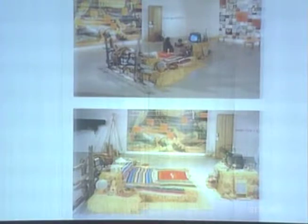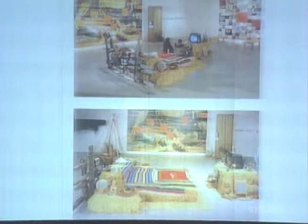Anyway, my first example is this installation called Ramona's Bedroom, which San Diego artists David Avalos and Deborah Small constructed for the third international biennial held in 1992.